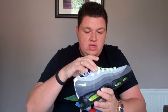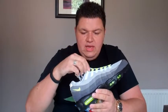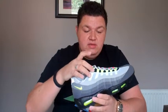So like I was saying about the upper, basically what this graduated effect is supposed to represent is that it basically looks at a microscopic look at muscle fibres, and that's basically how it would look. Moving on up to the nylon lace loops, these are designed to represent the rib cage. So basically the way that works is it kind of protects what's inside, so the idea being that this will protect your foot.